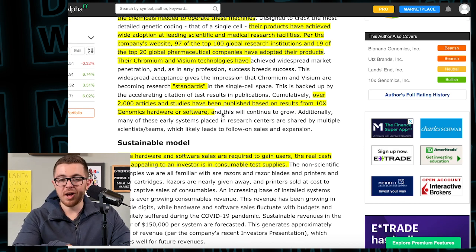I also like how 97 of the top 100 global research institutions and 19 out of the top 20 global pharmaceutical companies already adopt their products. So while they are still a small company, they only IPO'd in 2019, they already have made their way into some of the biggest names in the industry. They're in almost every single top global research institution, almost every single top global pharmaceutical company, and they're in over 2,000 studies and articles. And for that reason alone, they've already had major traction. Companies and researchers like what they're doing and are using their products.